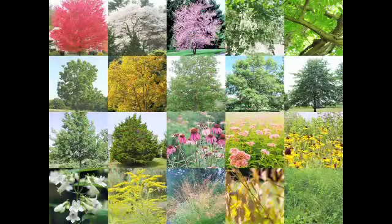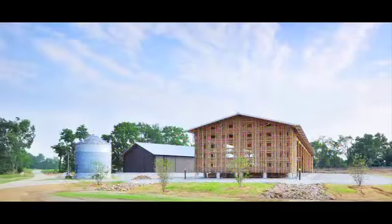There was also a kind of palette of plant material that was native or regionally adapted. We utilized a local nursery, actually 10 miles from the site, to supply all of the seeding for this. So this is the project.